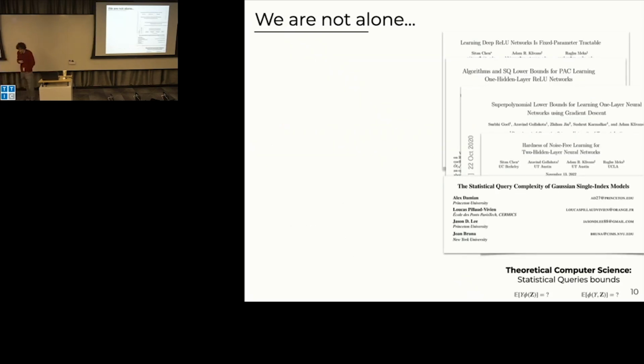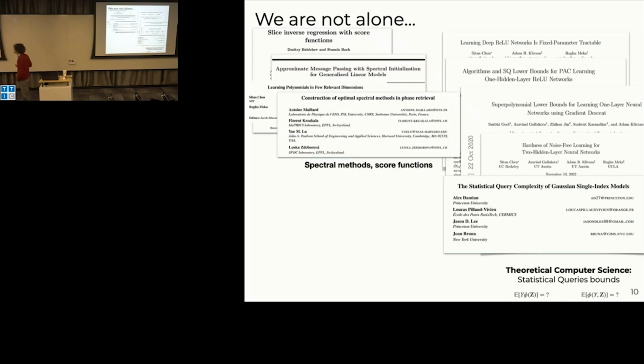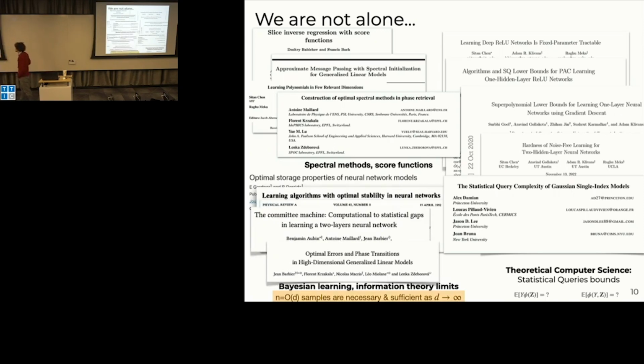And these models have attracted a lot of attention in several literatures. For example, in TCS, people have been interested in trying to compute statistical query bounds, so CSQ and SQ bounds, on this class of functions. There are many works about that, here just sampling some of them. There have also been a lot of works on trying to solve these problems in practice, for example using spectral methods and score functions. And in particular, these models have been studied for a very long time in the statistical physics literature, starting from the work of Gardner and Derrida, who studied the perceptron model, as we call it, which is a single index model. There has been a list of works interested in that in the statistical physics literature.